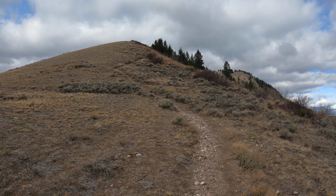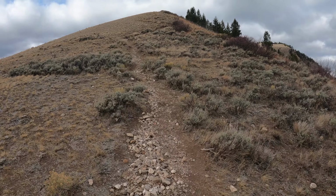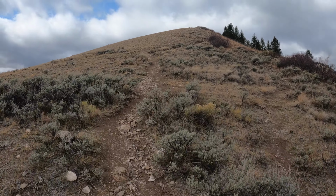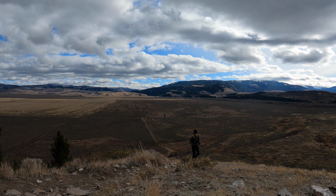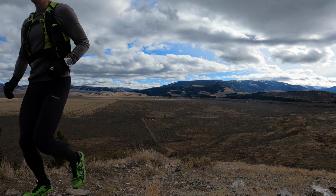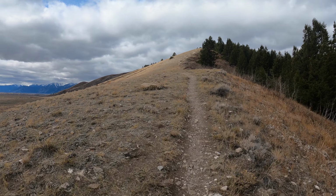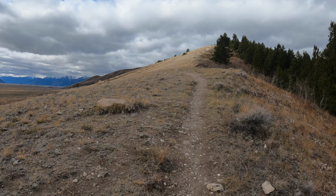Bam. There she is in the background. All right, the key is to stay patient and to continue to try to make it as easy as possible for as long as possible with quick feet. And to get a little breather here, some recovery before another kick up.